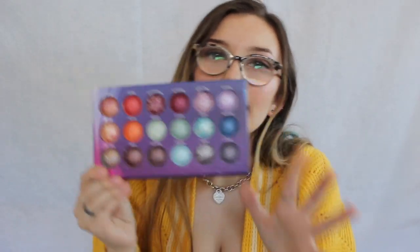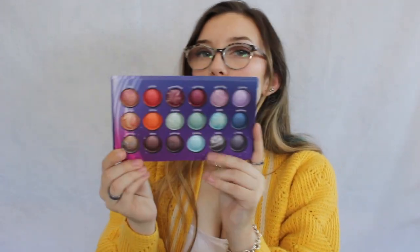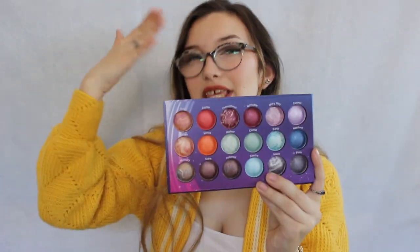The next palette I have is also from BH Cosmetics, which my mom also bought me. It's the Galaxy Chic 18 color baked eyeshadow palette. It does have a tiny mirror compared to the size of this palette. It is beautiful, it really is, and it looks kind of like outer space. That's their whole theme with this palette. These are sheer. I'm not going to act like they're super pigmented, they're nothing like Juvia's Place, 100%, but they are really nice. If I want a shimmery orange overlay, I can go with this. It's that palette that you just add the extra touch.